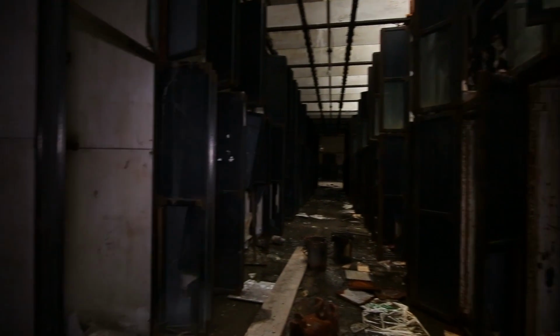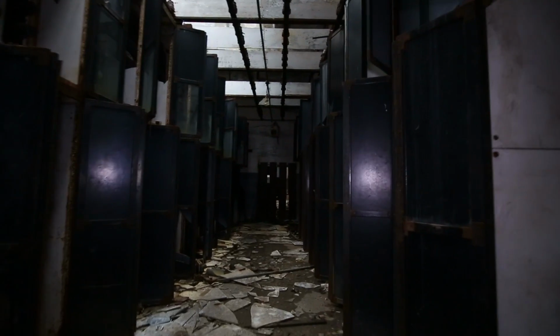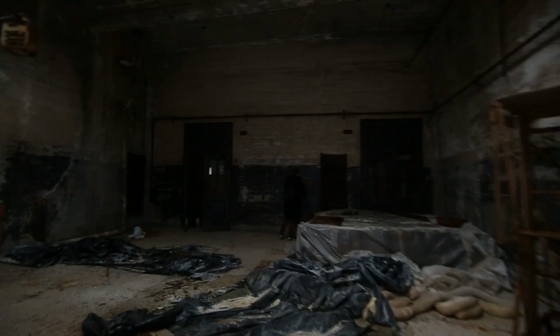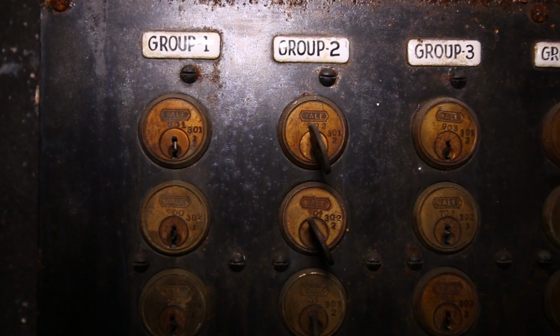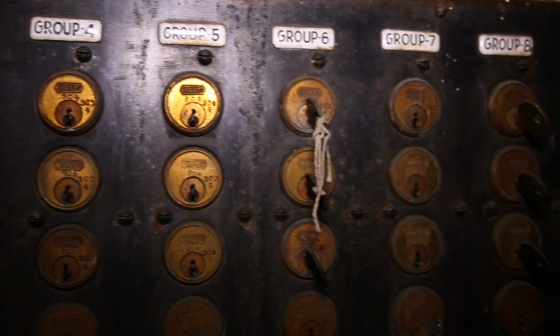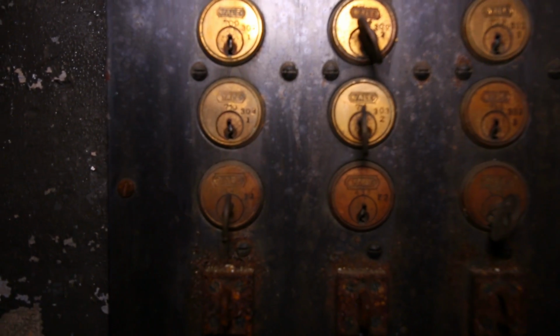Kind of looks like a bunch of lockers. Oh, the key box that contains a bunch of keys, some of which are still here, some which aren't. That's how you turn on one generator.